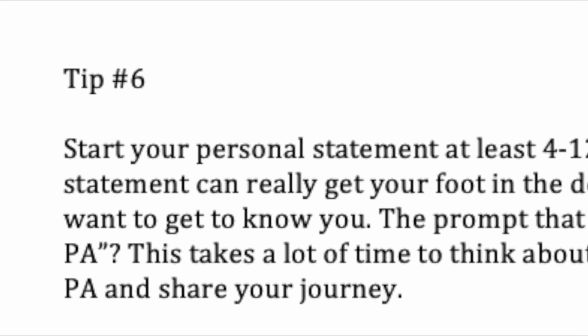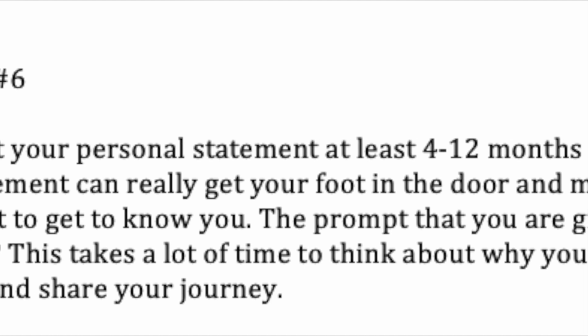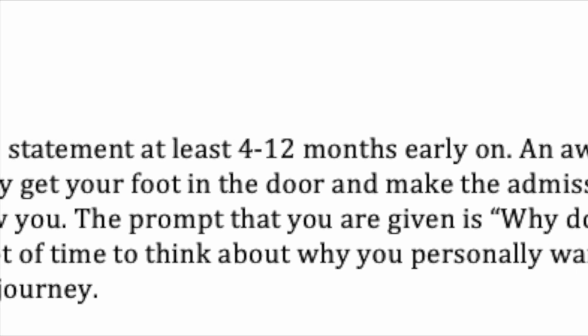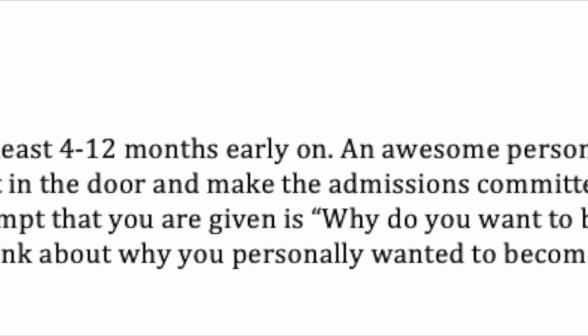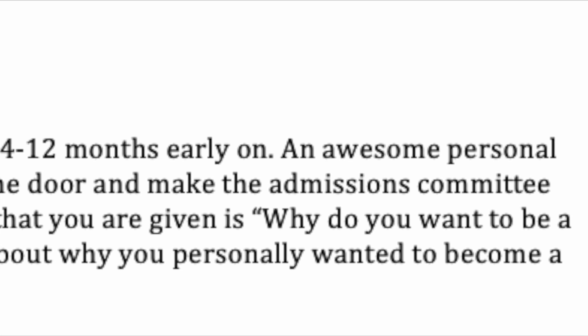Tip number 6, start your personal statement at least 4 to 12 months early on. An awesome personal statement can really get your foot in the door and make the admissions committee want to get to know you. The prompt that you are given is, why do you want to become a PA? This takes a lot of time to think about why you personally wanted to become a PA and share your journey.